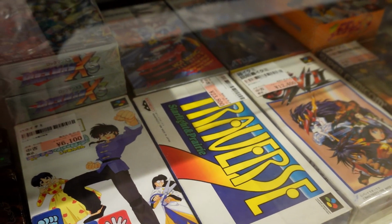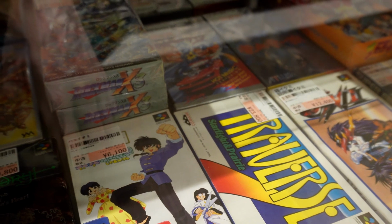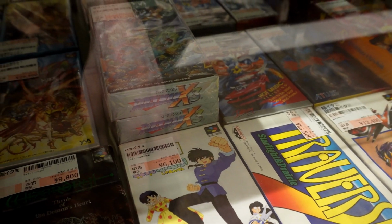Racing? I don't know what that racing is. Never seen that one before. Rockman X3, wow. 15,000 for that.